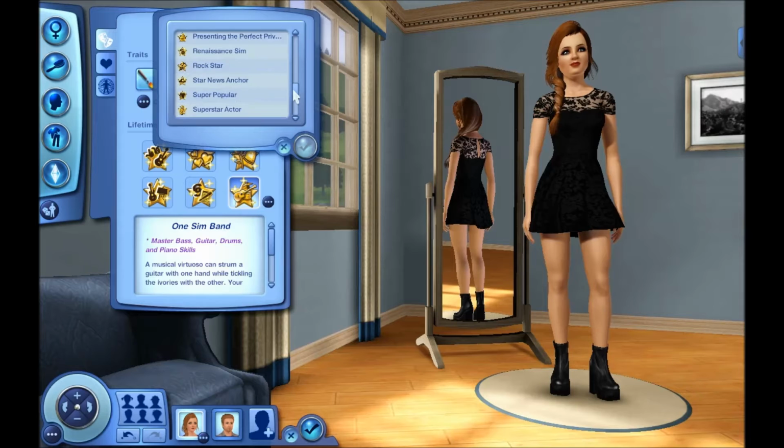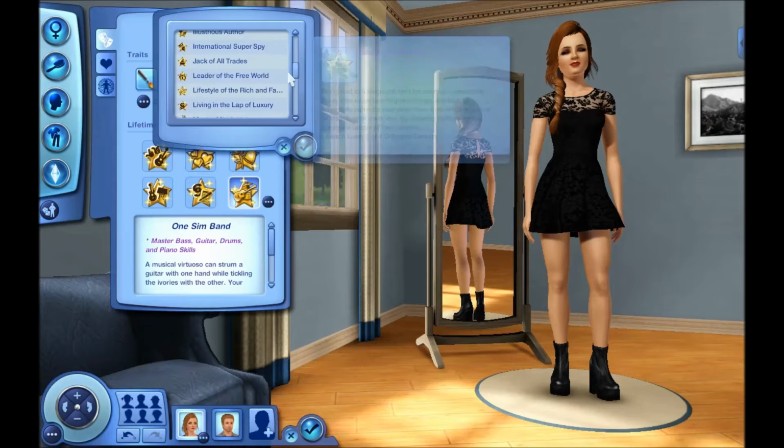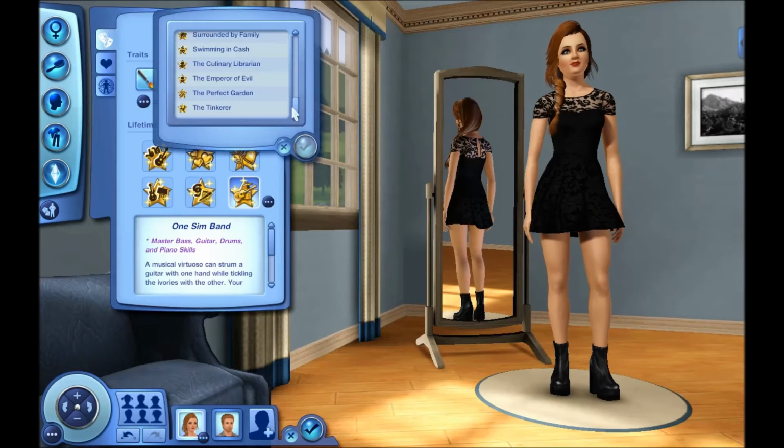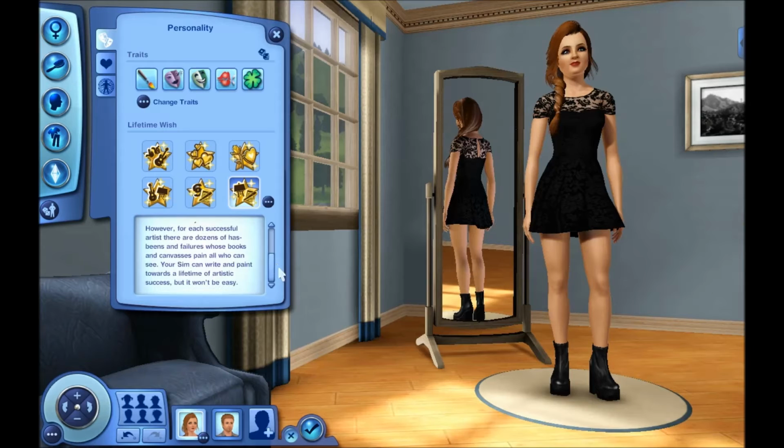Because she's artistic, I think I might change her aspiration. And what does artistic, does it enhance anything? Yeah, I think I might make her want to be a writer instead of a band, because I think that's something teenagers do. So let's change that if I can find it again. I'm probably going past it and you guys are like, it's there. I can't find it. Illustrious author. Yeah, I think we'll have her be a creative instead.